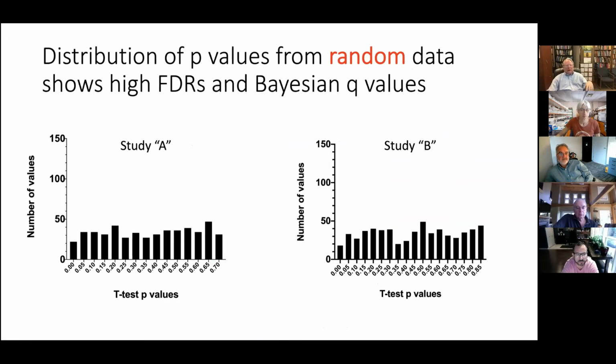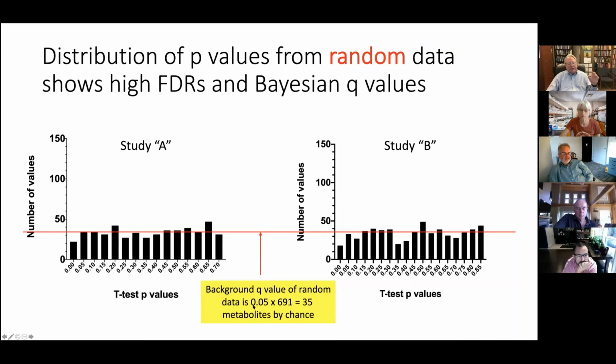Well, wrong. Now I'm going to give you a quick trick that we use in order to tell the difference between strong studies and weak studies. Let's say we have 691 metabolites, and we can take the p-values, which can be a non-parametric p-value from a Mann-Whitney U-test, or a Student's t or a Welch's, which is what you would choose if the distribution is still symmetric but the variances are different between the groups. But anyway, if you take all those p-values and do a frequency histogram, you'll see it's roughly equivalent from the lowest values to the highest values. And in fact, Q is just a Bayesian false discovery rate.